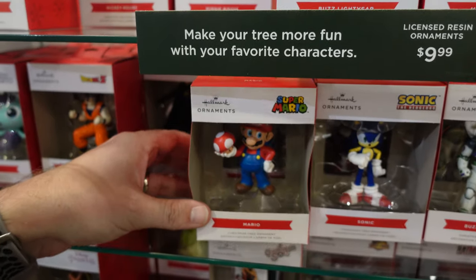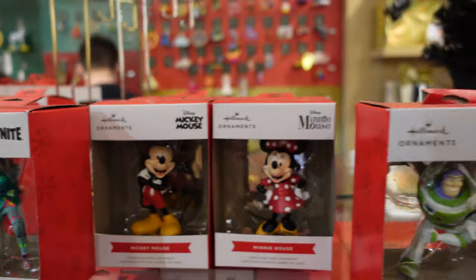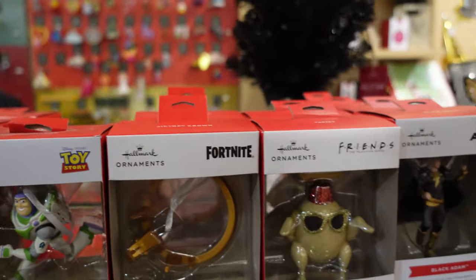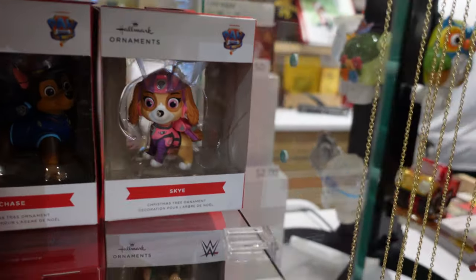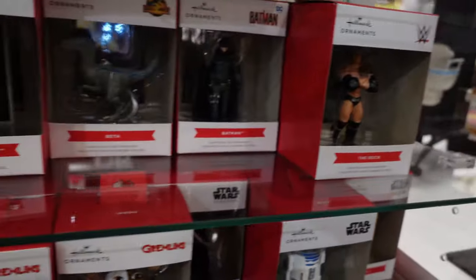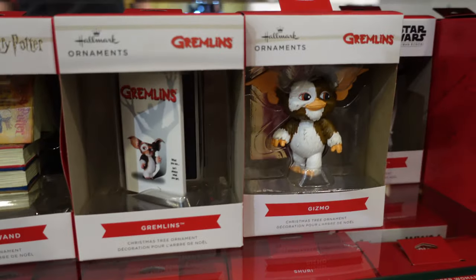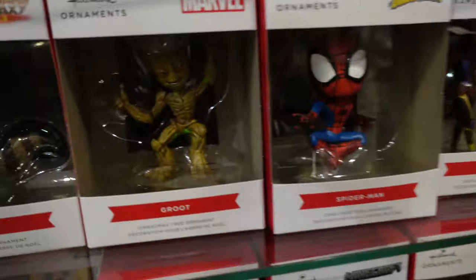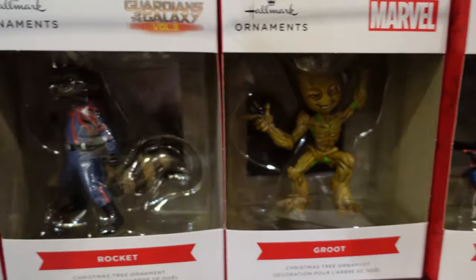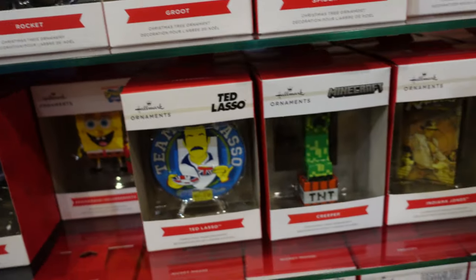These are nice as well. Little popular characters. I got Elsa, Minnie and Mickey, of course. Buzz. We got some Friends things. Paw Patrol. So cute. Dinosaurs. A lot of the princesses and stuff. Oh my god, they even have gremlins. I like that. Oh, look at this Groot down here. He's so cute. And Rocket. I can't.